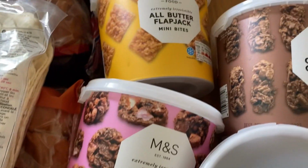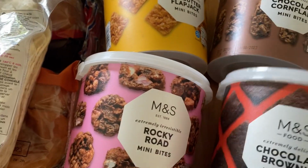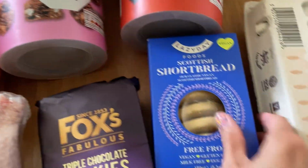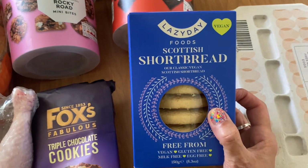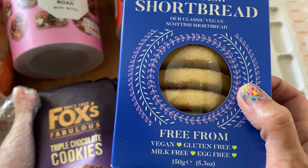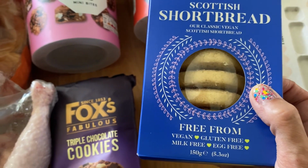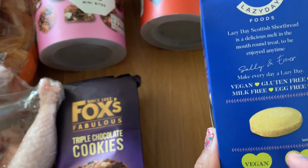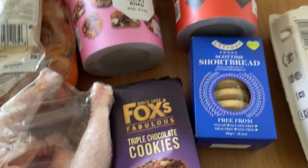And then I've got the all butter flapjacks, the chocolate cornflake bites, and the chocolate brownies, which I will take into work. And then I've also got some people that are gluten and dairy free at work. So I've got some of these shortbread, and they're vegan friendly. They're everything free: milk free, dairy free, egg free, gluten free. But they still look really, really tasty. I love a shortbread. So that's for the people at work that can't have various things.